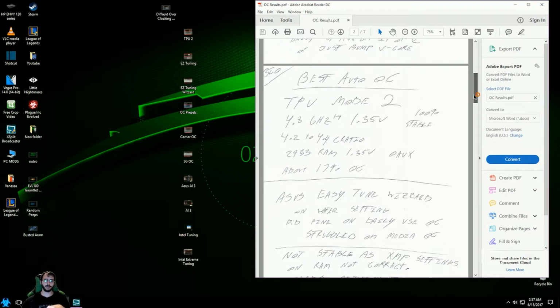So also in the BIOS, I know a lot of people were asking me like, hey, what about auto overclocking? Because a lot of people don't like messing with the settings. So what I would say to you, out of all the results that I got, the best auto overclock was in the BIOS with TPU mode 2. The only difference between 1 and 2 is 1 is made for fans and 2 is made for water cooling.